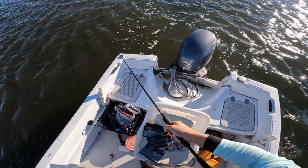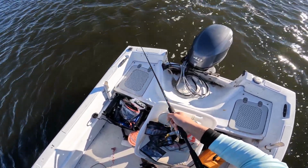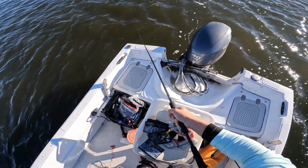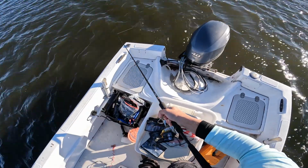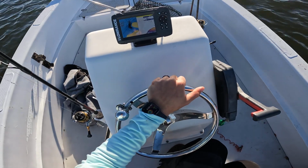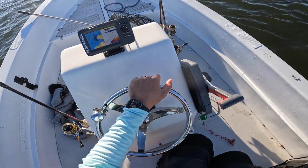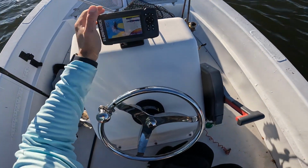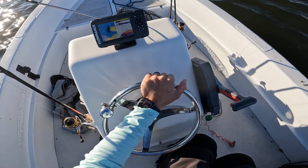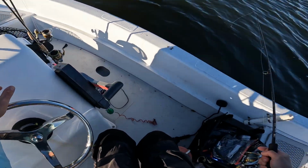Once you hit that ledge, I'm just kind of twitching it ever so often, like something just took a grab at it. Make sure I'm on bottom. All right, so what I'm trying to do, that's my bait right there. I'm setting myself up ahead of a ledge that I want to fish, and pretty much just gonna wait till I get there and jig my bait right over it.